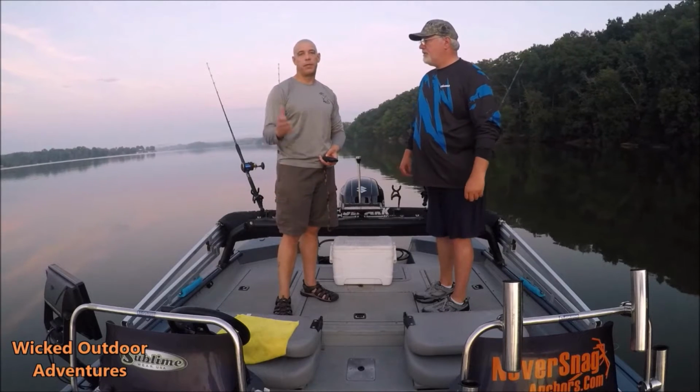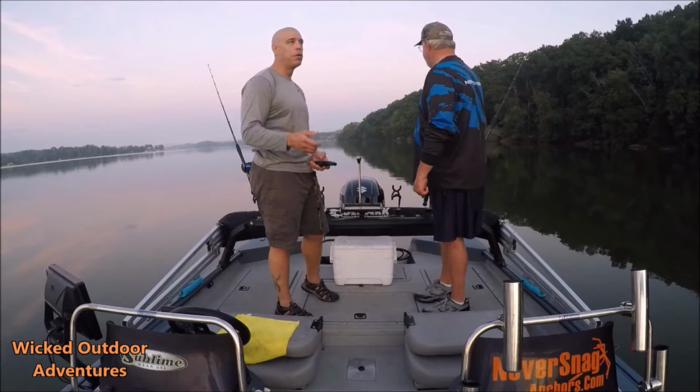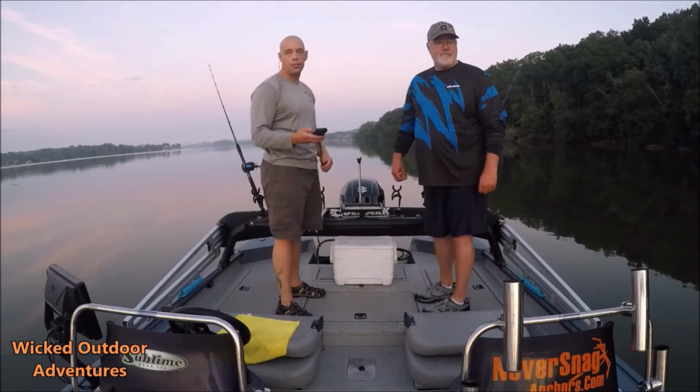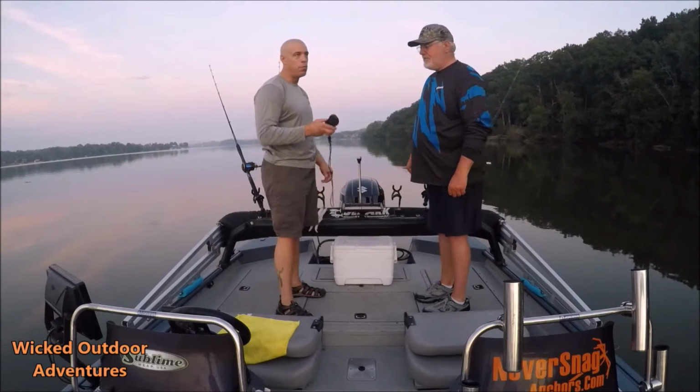And of course, guys, in order to make the spot and drag happen, we have to use our Minn Kota Tarova trolling motor. Yeah. We use the iPilot feature, which helps us a lot to do this for the boat and everything.